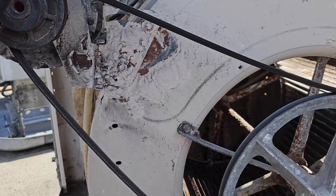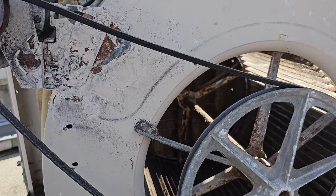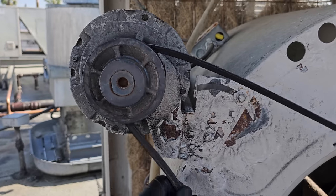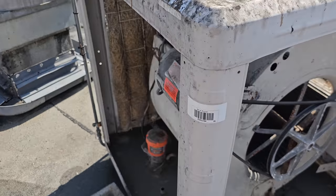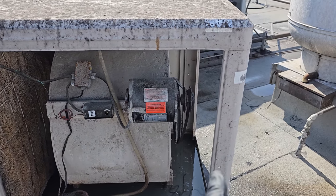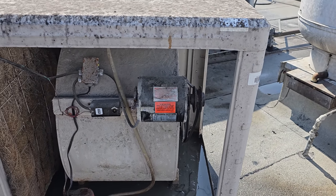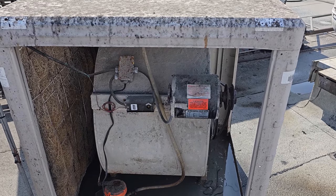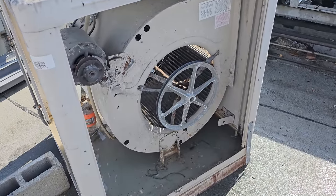Came over here and this guy, look at this belt, and it's stuck in the motor pulley. And I tried to turn it on and the motor doesn't move. So we've got a bad motor. We need to get a new pulley on it. We need to drain this guy, clean it, get it running, because as it's warming up, they really, really need this. Well, that ain't happening.